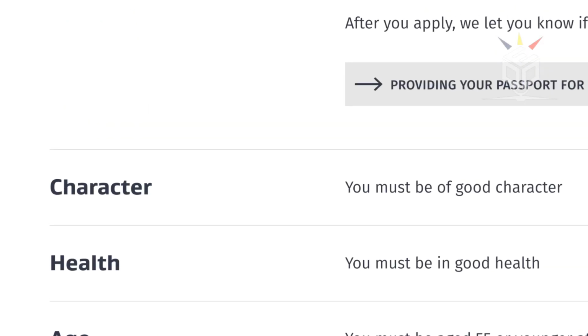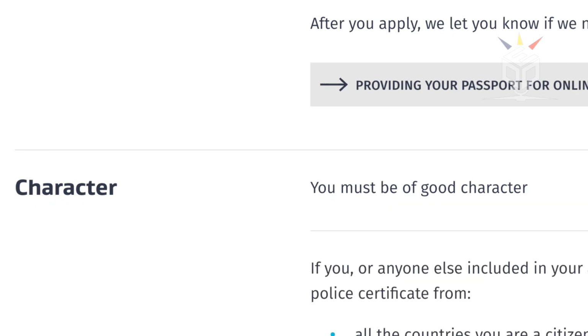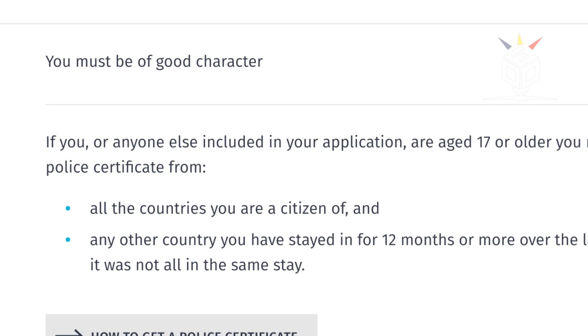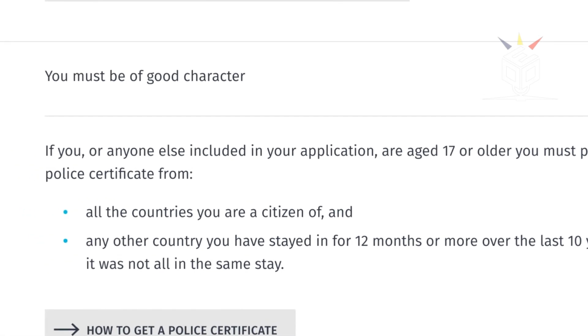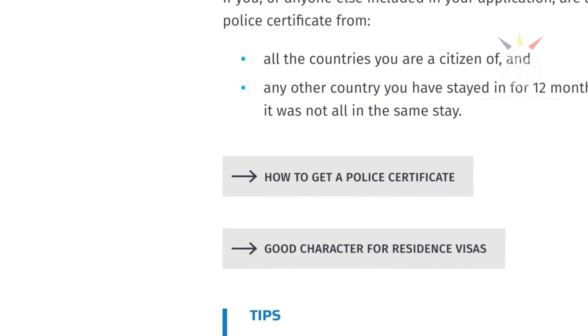Also, moving forward, you must provide proof of your character. That is, you must be of good character, and you can do that by providing your police report. It says if you or anyone else included in the application are age 17 or older, you must provide a police certificate from your country, and of course any other country you have stayed in for 12 months or more over the last 10 years, even if it was not in the same stay. So you need a police certificate.